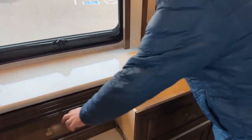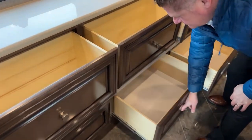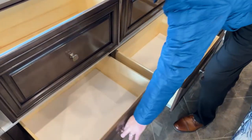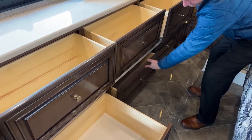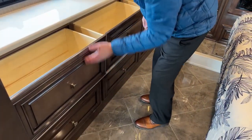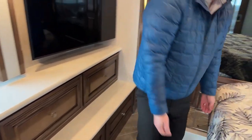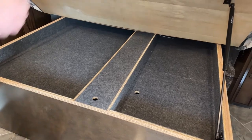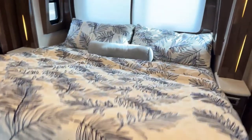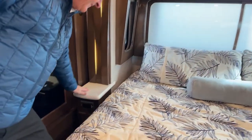Very deep bedroom drawers. You also have nice craftsmanship as far as the quality of the wood and the fixtures. These all have a soft close. Underneath the bed, you have access. You have a little bit additional storage. On the sides of the beds, you actually have kind of an end table.